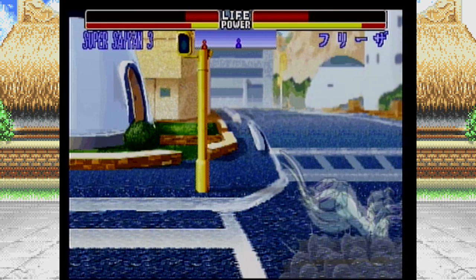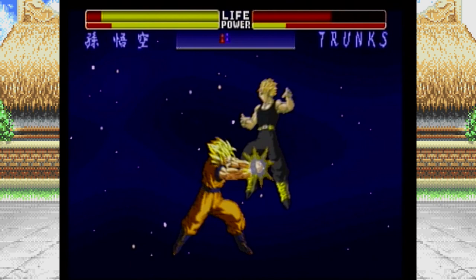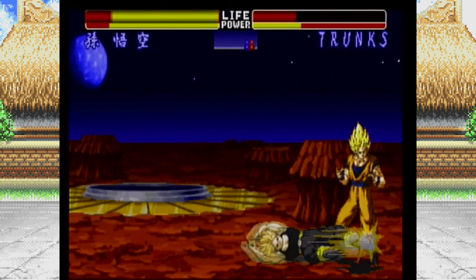One other neat feature is the ability to knock your opponent into different parts of the stage. You can knock them into the background, moving the fight into a new area that doesn't really add anything to the gameplay, but it certainly looks neat and is a nice way to spice up the fights.